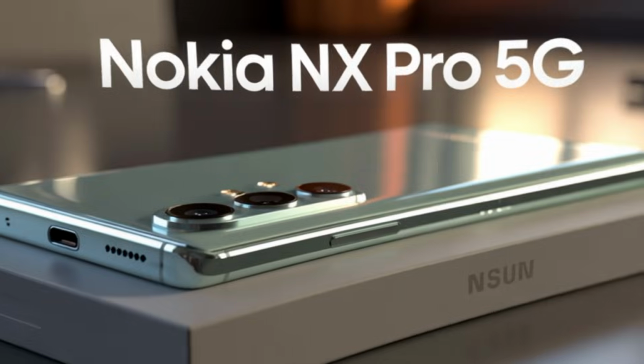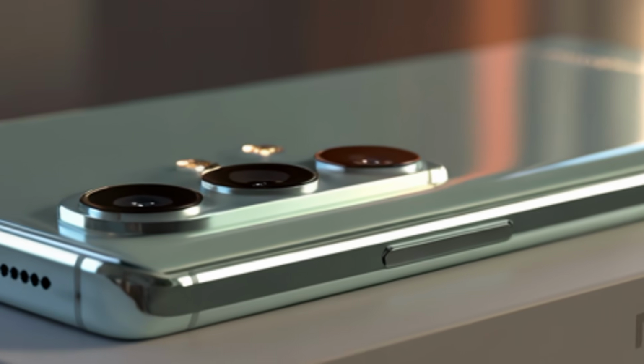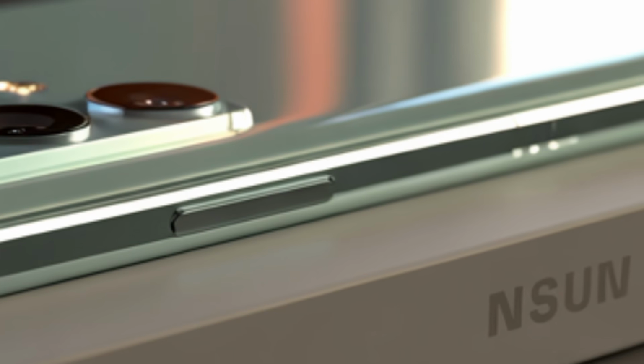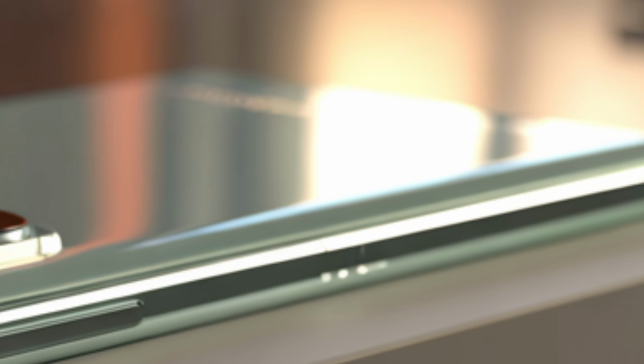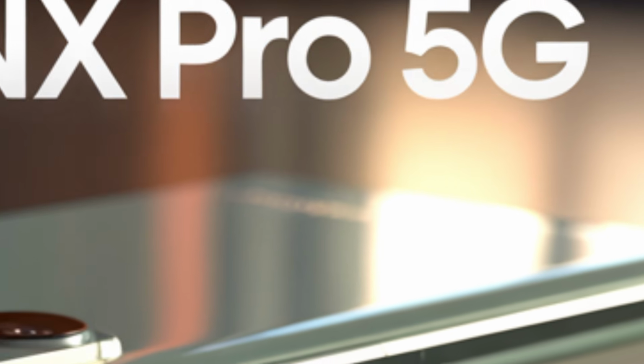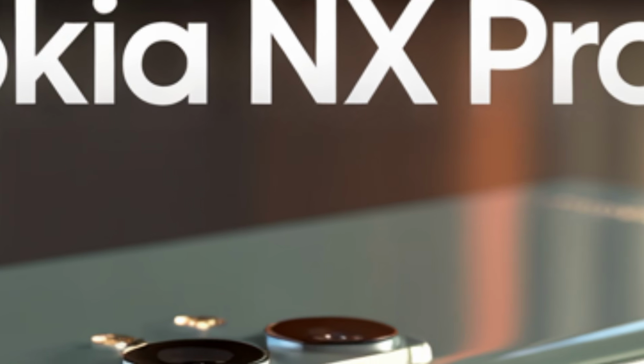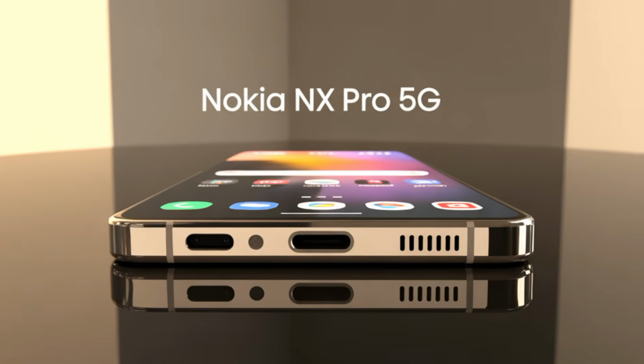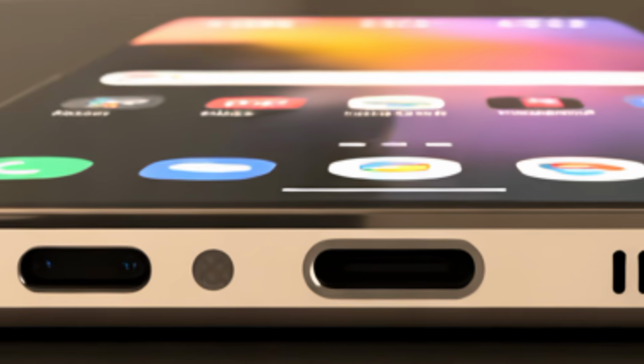Welcome to the future of mobile technology with the all-new Nokia NX Pro 5G, a smartphone that redefines performance, photography, and endurance. Designed for tech enthusiasts, creators, and power users alike, the Nokia NX Pro 5G combines cutting-edge hardware with sleek, premium design, delivering a device that is as stunning to look at as it is powerful to use.